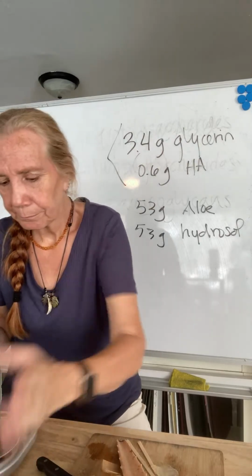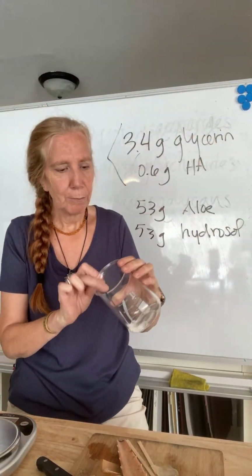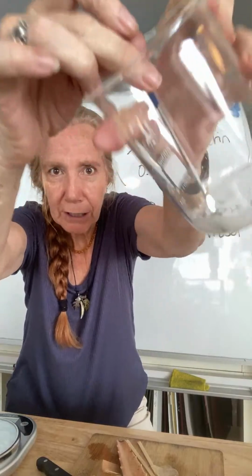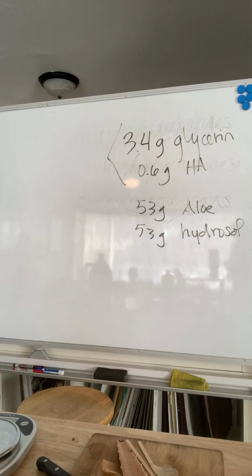There we go. All right. So I have just a little bit there. You can see the powder and the glycerin are mixed together. And if I mix these together, you can see that they're mixing very readily. Because the hyaluronic acid doesn't react to glycerin, the glycerin can hold it and disperse it really, really well.